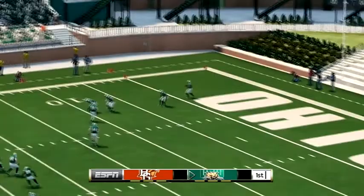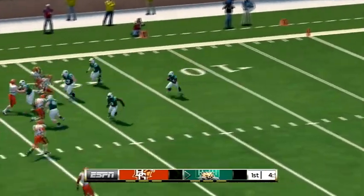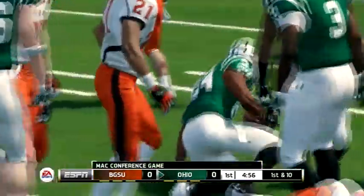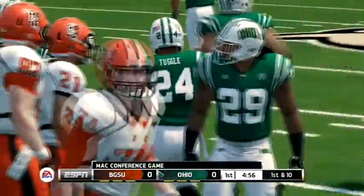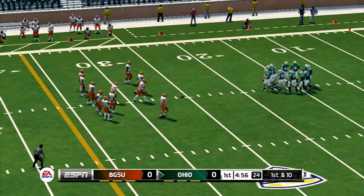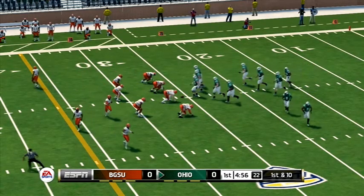Nice kick, plenty of distance. He's to the 20. He's tackled at the 25-yard line. Kickoff returns 25 yards. Now the offense gets ready to take their first crack at it.